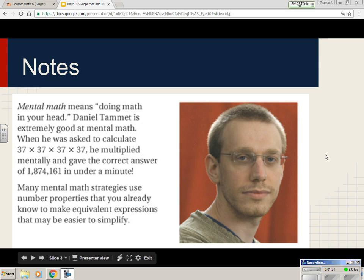All right, let's talk about how you can use big numbers and be manageable. Here is a person who showed that mental math can be done in your head pretty easily with even bigger numbers. His name is Daniel Tammet, and he's extremely good with mental math. He was once asked to calculate 37 to the power of 4, or 37 times 37 times 37 times 37. In under a minute, he was able to figure out that it's 1,874,161. And if you don't believe me, get out a calculator and try it. He was actually able to do it in under a minute, which is pretty impressive.